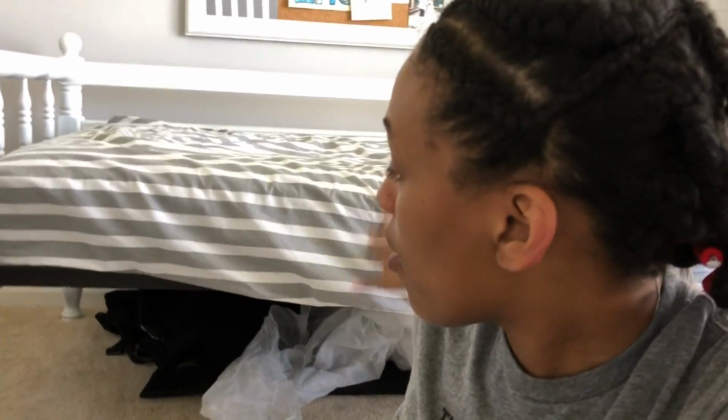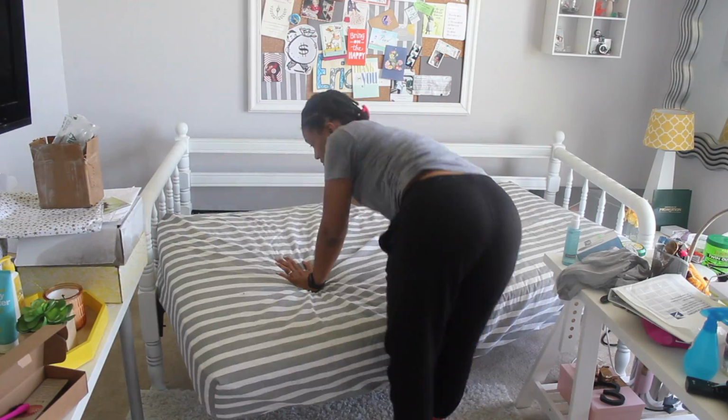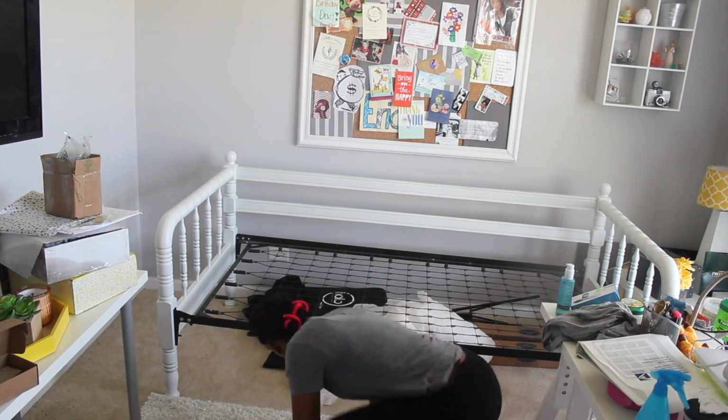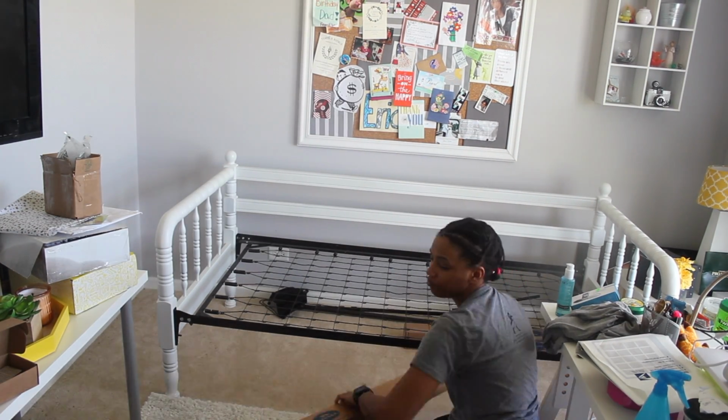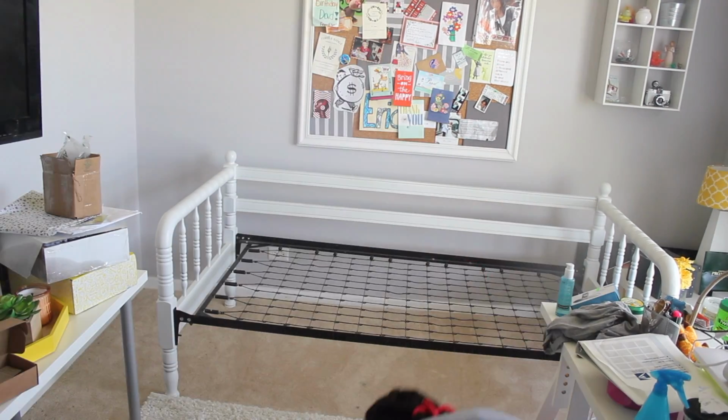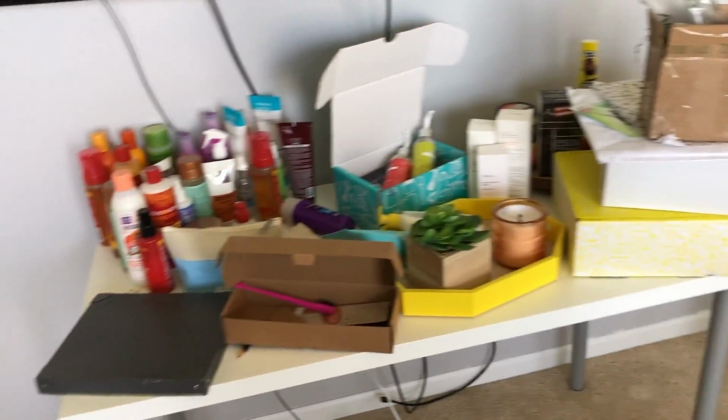So I'm going to take this mattress out. I have a bunch of things underneath this bed, like backdrops and empty boxes, that just need to find a better home. So I'm gonna do that. So that's cleared out until I can get Eric to help me get this bed out of here. So I'm gonna work on this area.